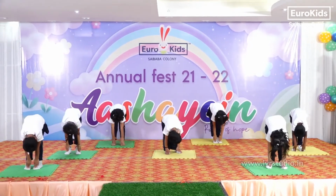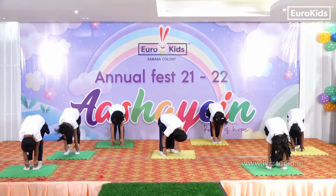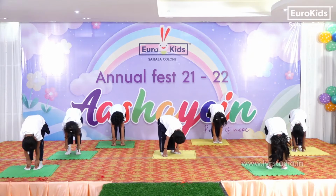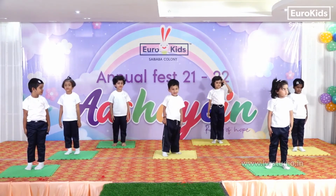Stretches the hamstrings, calves and hips. Strengthens the thighs and neck. Improves digestion. Helps relieve the symptoms of menopause. Reduces fatigue and anxiety. Relieves headache and insomnia.